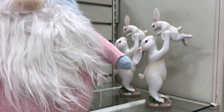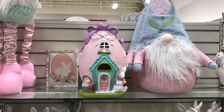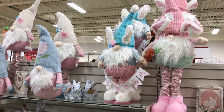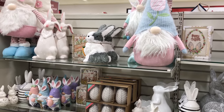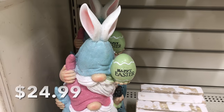The decor is so cute and sweet. Is there a favorite that you're seeing? Look at this giant egg. This would be cute in my daughter's bedroom. The gnomes, they're massive. Like at least 3-4 feet tall. Some of them a little smaller. There's some stone rabbits, fuzzy rabbits, ceramic rabbits, gnome bunnies.